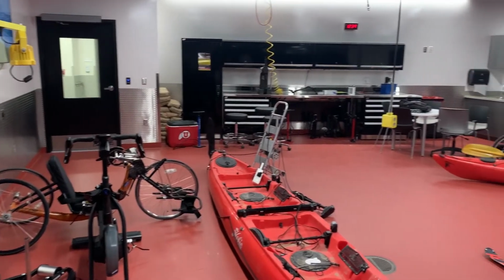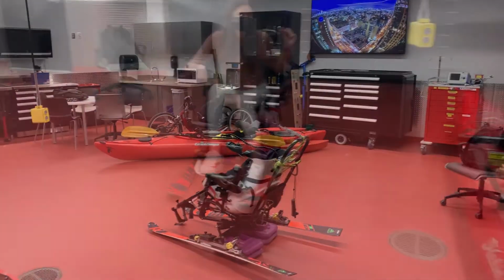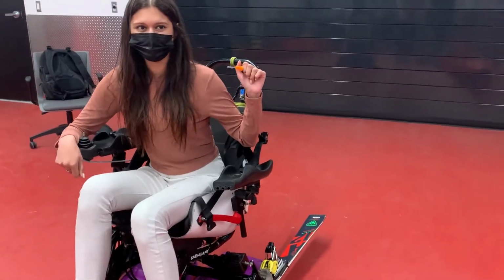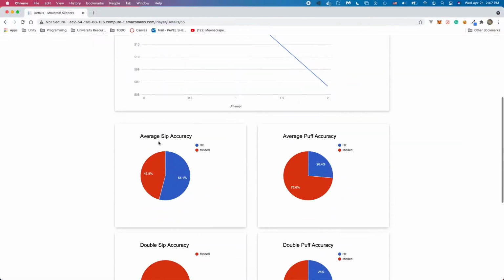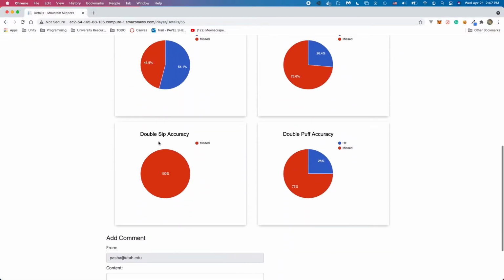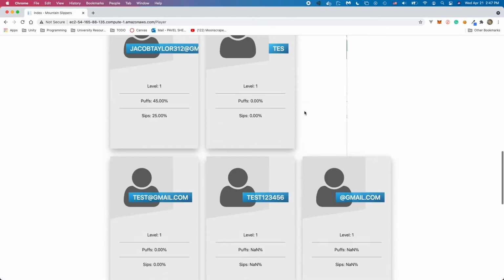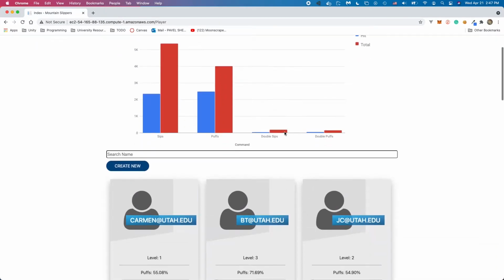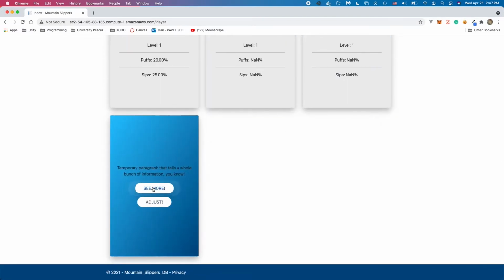For example, as a patient, I want to go and be able to ski or boat using the sip and puff controller, so I need to get trained on this device. I would then play the game and progress through the levels to learn all the different controls. As a player of the game, I want to see my progress, so I can make an account on the web portal to see my personalized progress graphs. As a clinician that works with these patients, I want to be able to see the progress of all the patients I work with. So, I will make an account on the web portal to view their progress.